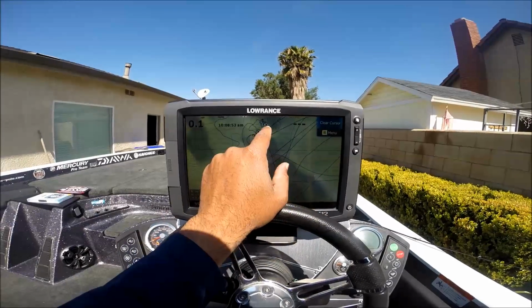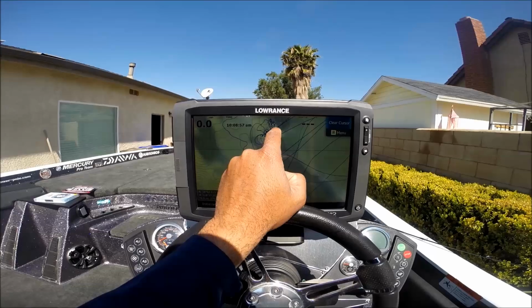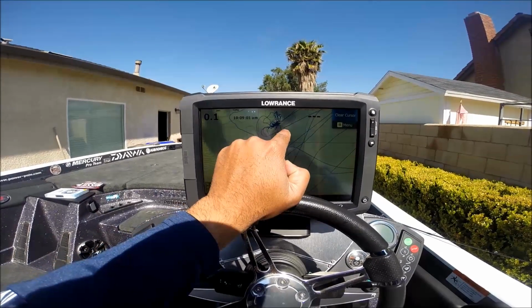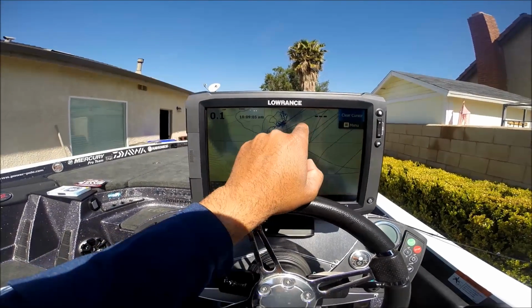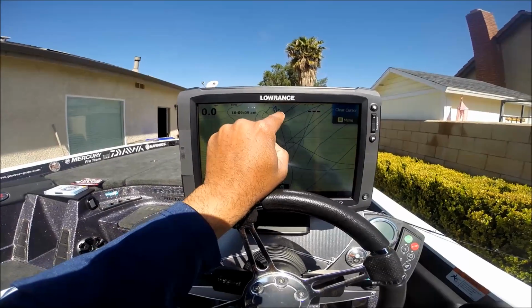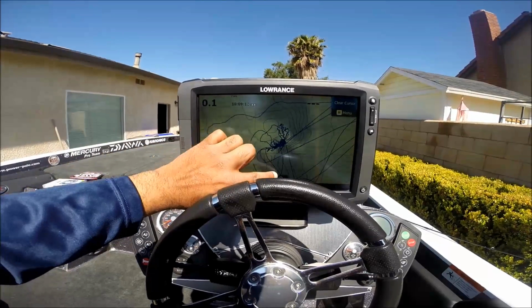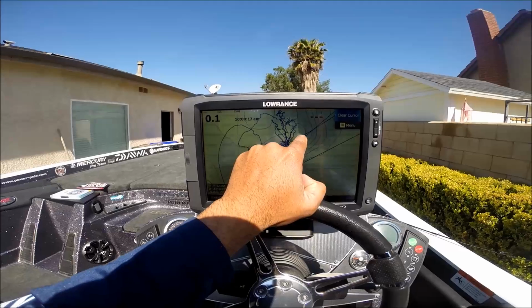Spot 140, basically with the water being down, would normally be a hump, but it was about 2 feet out of the water. You can see based on the contours that there's actually a curve in the creek channel that hits this spot. So most of the guys were fishing, let me zoom in real quick, most of the guys were fishing the actual hump, which you can see right here.